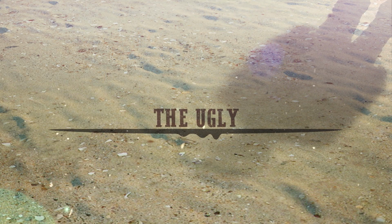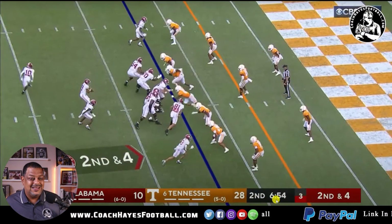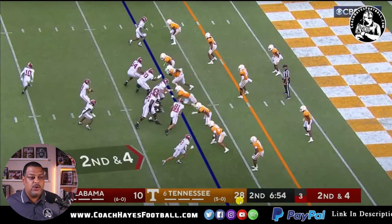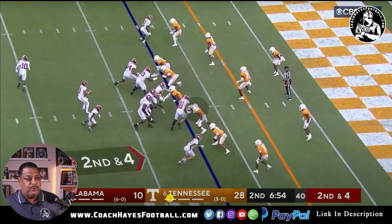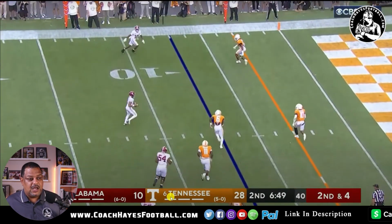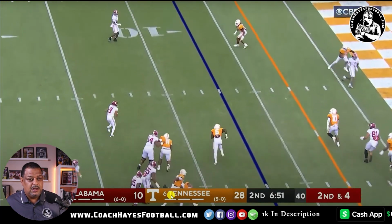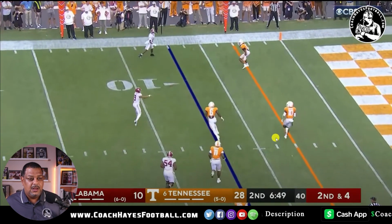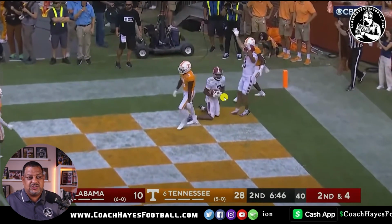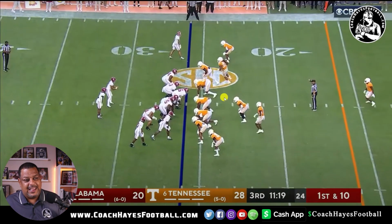The ugly. All right, here we go with the ugly. 2nd and 4. 6 minutes, 54 seconds left. Volunteers are up by 28-10, so they're up by 18 points right now. Great job here by 9 extending the play, but nobody's really creating pressure, right? You stick to them, 10 is coming, but you allow Brooks to slide through the backside of it. Just straight ugly. You got to be able to what they call plaster in this play. Stick to your guys and not make this play.